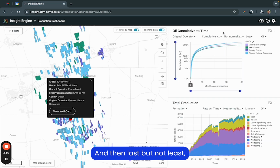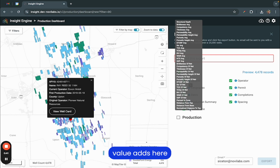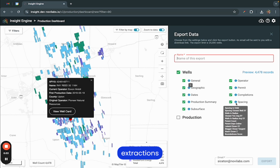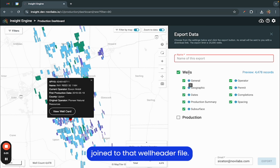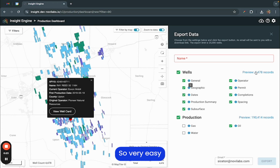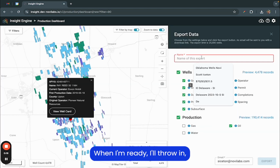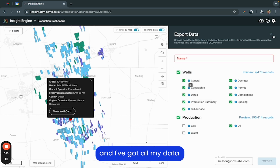And then last but not least, let's make sure that we're able to export all of this information out. One of the really great value adds here is that all of the subsurface extractions and all of the spacing extractions are going to be pre-joined to that well header file. I can select the things that I want and download them. So it's very easy to get a sense for what that export is going to look like. When I'm ready, I'll throw in a name, hit export, and I've got all my data.